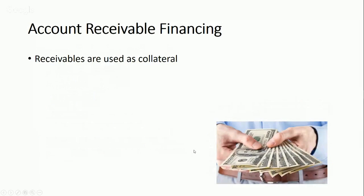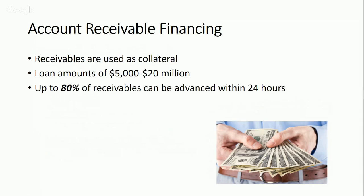So receivables are used as collateral with AR financing, and you can usually get 5,000 or all the way up to 20 million. And what happens with receivable financing is somebody's getting advanced up to 80% of their receivables within 24 hours. So let me give you an example.